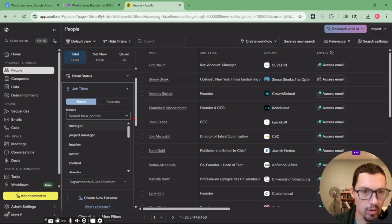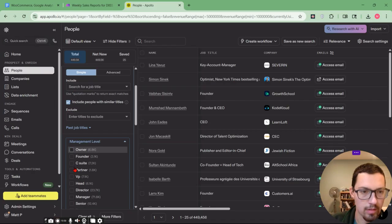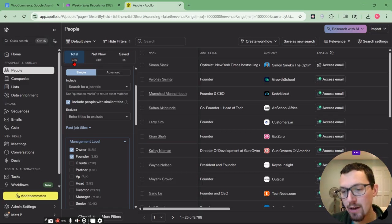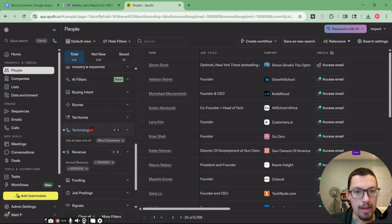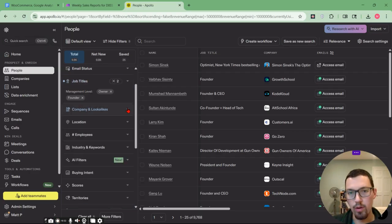And we are looking for, let's go to management level, owner, founder. Yeah, so anyone who has owner or founder in their job title, that's who we're targeting. So you can see there's 10,000 people for us to reach out to who are doing 1 million to 5 million in revenue. They use WooCommerce according to Apollo. So we're trusting Apollo on that. Again, they might mislead us, but we're going to go off of that. And their job title is listed as owner or founder.